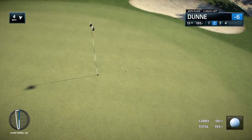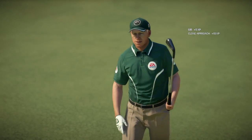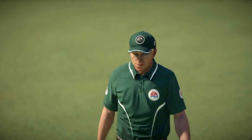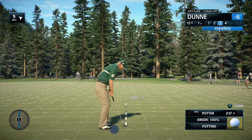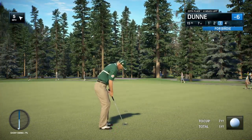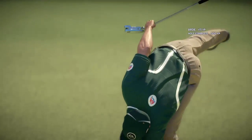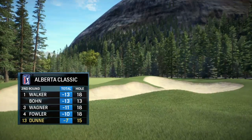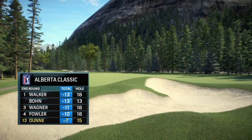He's making the game look very simple right now. See it, hit it, and he's got it right on track. Made par yesterday, this one for birdie. So into the top 15 on the leaderboard with that birdie. A few more, and who knows, maybe top 10 or top 5.